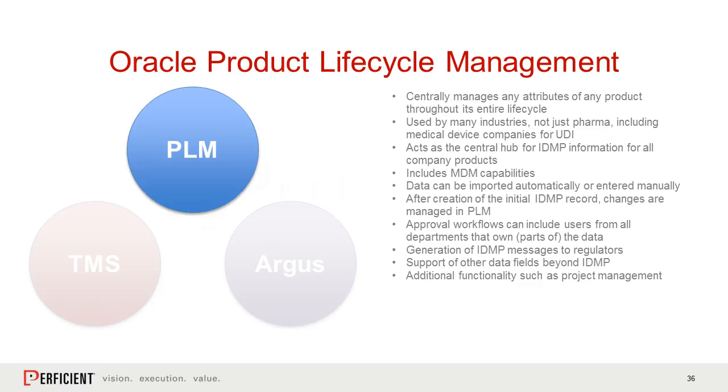So PLM acts as that central hub that Mark was talking about, or the data vault, as he called it, where all of the company's information in IDMP format is then stored for all of its products.